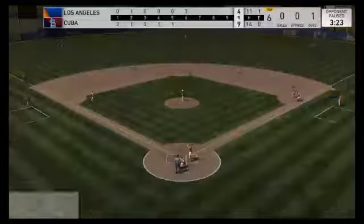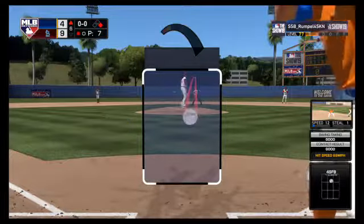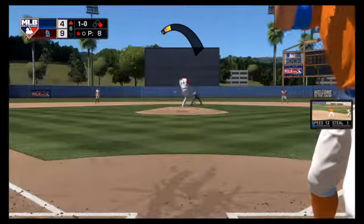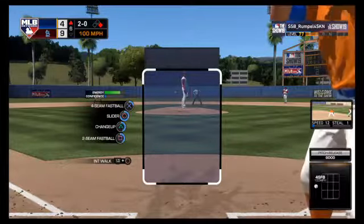Now to the plate, now the pitcher, Sean. Ready with the first pitch. Here it comes. Nope, that's inside. And he misses inside with that one. Ball 1. This one's outside. Quite a bit off the plate that time.